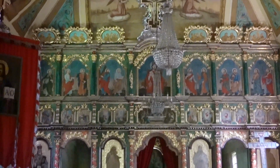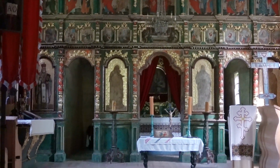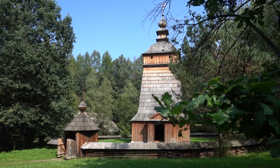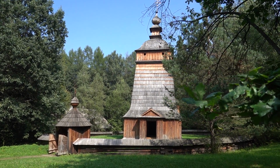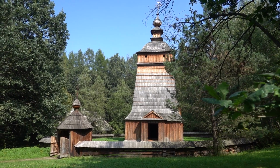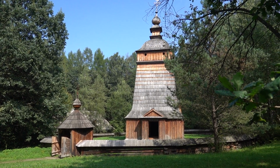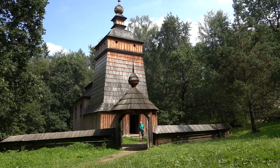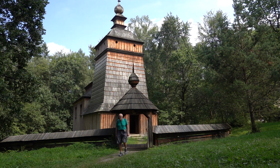Inside, the church captivates with vibrant polychrome paintings and a wall adorned with rows of icons. Although relocated to the Ethnographic Park, the church continues to hold Eastern Christian services. This timeless ritual preserves its spiritual significance, bridging the past and present in a space rich with history and devotion.